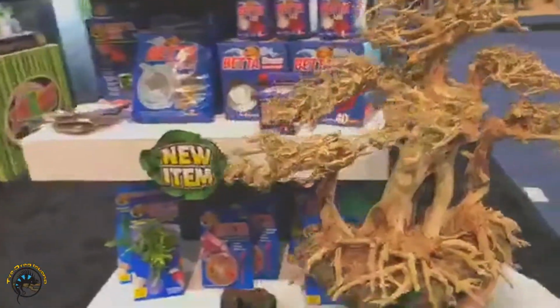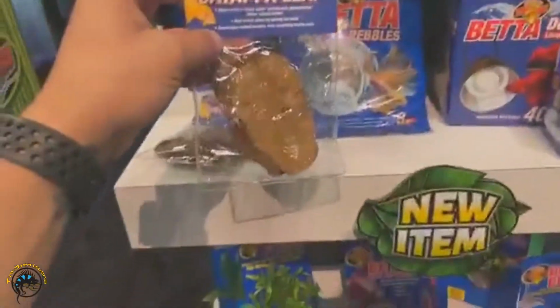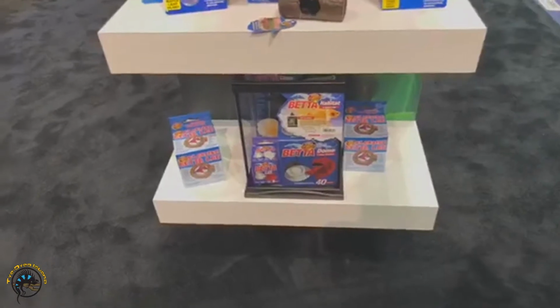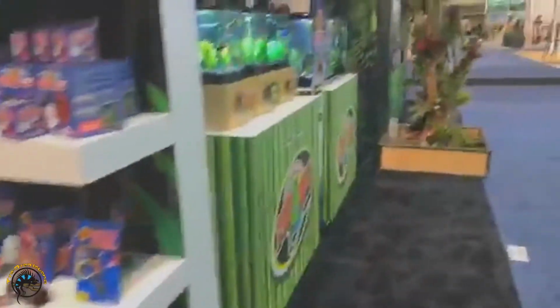Shane would know. And then they're going to be releasing bagged leaves. These would be cool too. These are great for managing the pH in your tank. But it's going to come as a beta kit. So the beta habitat kit down there is basically going to be very similar to the creatures kit, but with all the beta stuff in it. And then here's the kit set up.